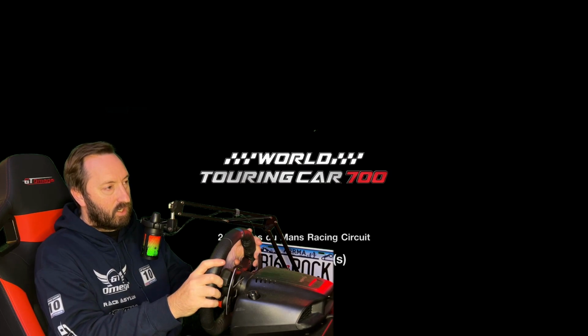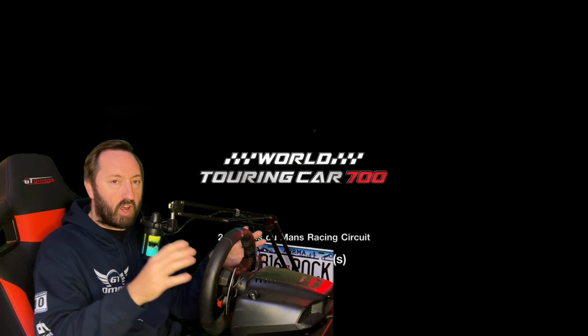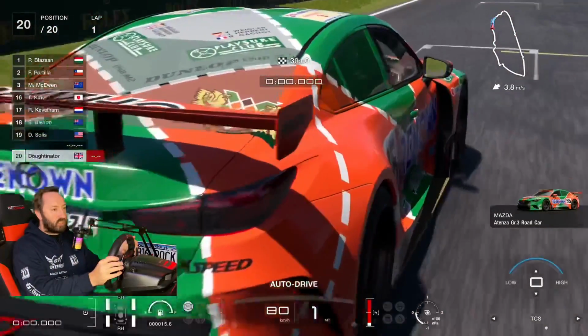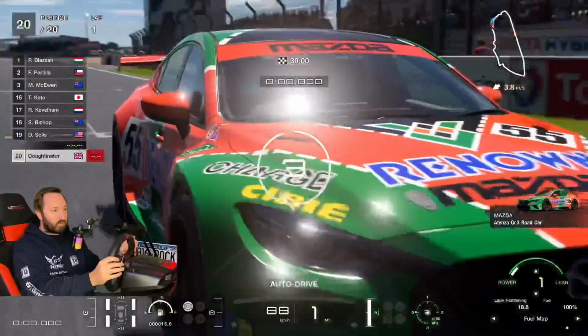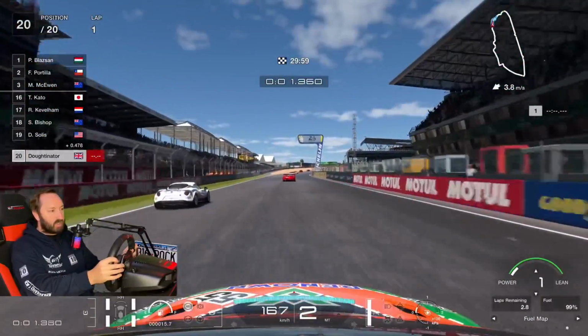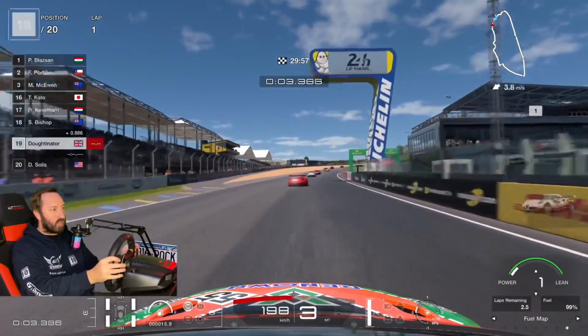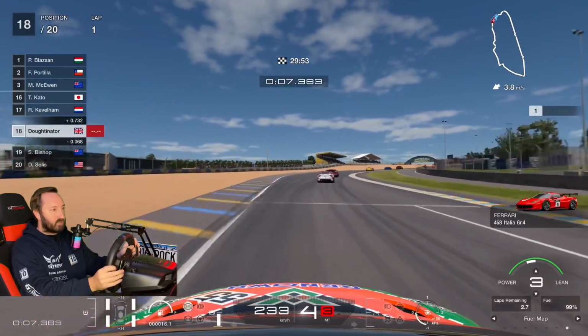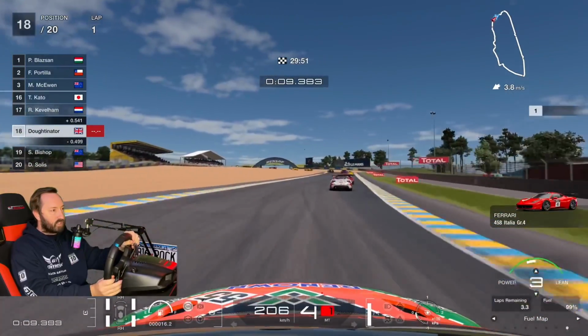This is a 700 pp tune for this Mazda Atenza Group 3 road car engine swap version. I've got the full tune at the end of this video, but for now I'm going to run you through the strategy. We can run pretty much whatever we want to do for the fuel mixture, because we've got great fuel economy with this Mazda 787B engine. And the car drives actually really quite well.